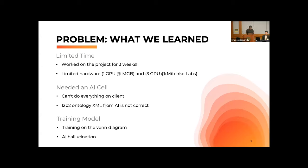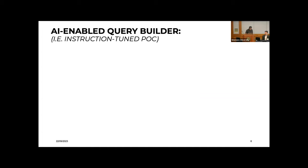And so, as I said earlier, we needed to create an AI cell because it was just too much to do on the client. And the model is good, but it still has some AI hallucinations that Chris has talked about. It also didn't really understand the Venn diagram. So I think next version, understand the Venn diagram, maybe it can use the plugin that Nick wrote. But okay, I'm gonna let one of these guys.